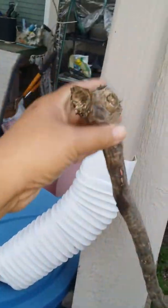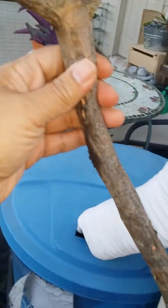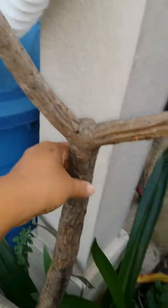Okay, more of the oregano, plumeria. I was too lazy. I didn't put this inside the house when it got cold, so I don't know. I may have finally killed it. Okay, more stuff here.